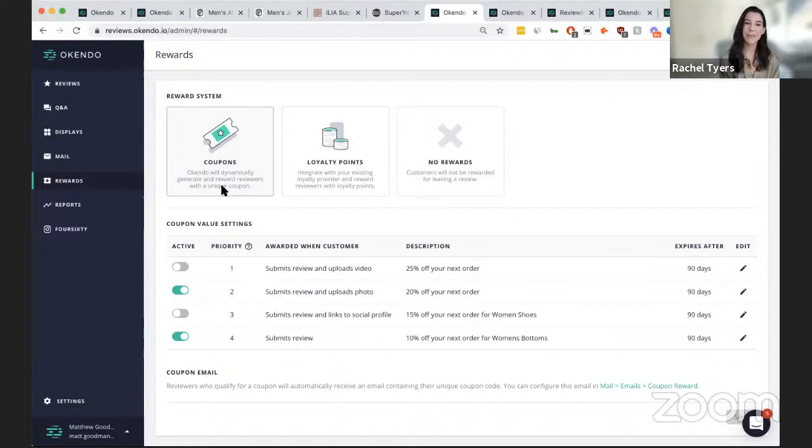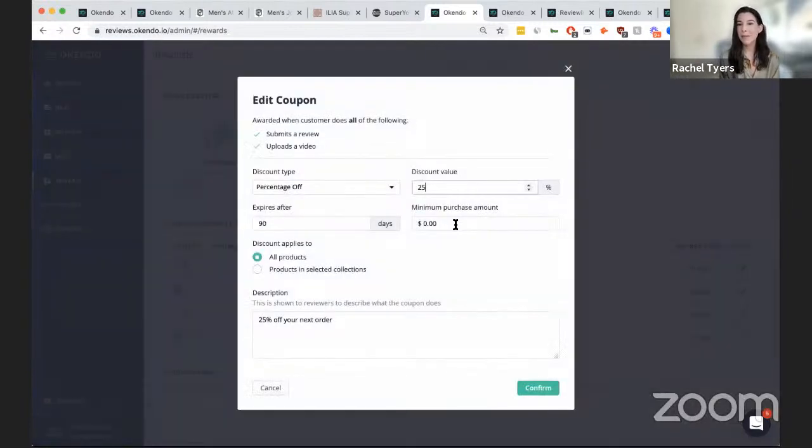You do have the ability to also put in a minimum purchase amount. So maybe it's 20% off your next purchase of $40 or more, and that helps to increase your AOV as well as customer lifetime value. You can put that expiry date in there as well. Now, a nice tip that I always recommend is if you're using our Klaviyo integration, remind someone that they have a coupon that's going to expire in, say, 30 days. We always see a nice bump in revenue generated when people know that they've got a coupon that's about to expire and they want to take advantage of it.